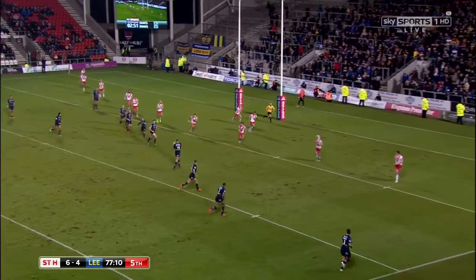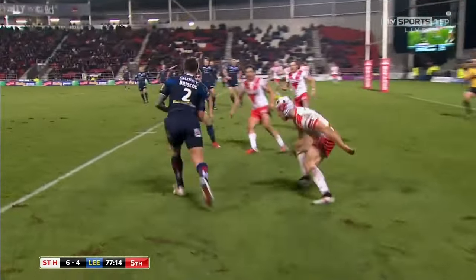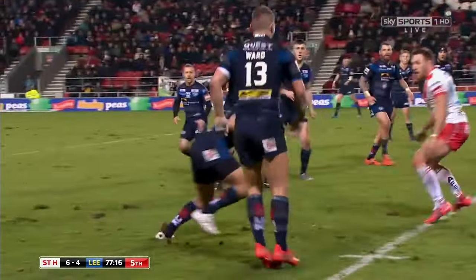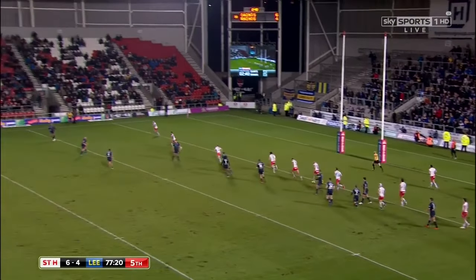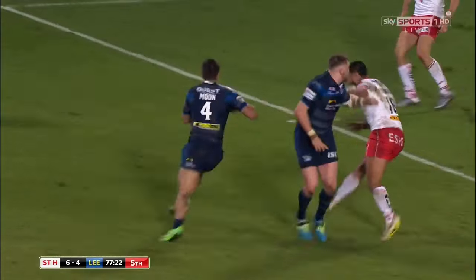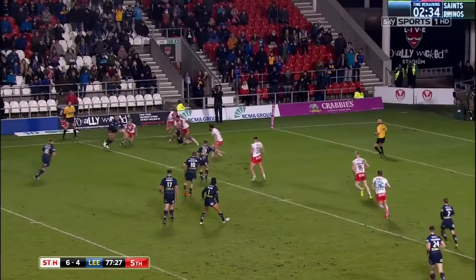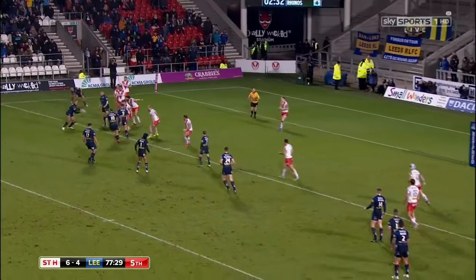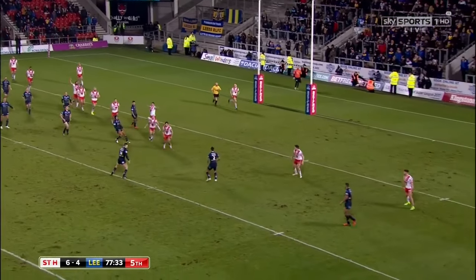Here is Burrow. Burrow spreads it and finds Sutcliffe. Sutcliffe then to Watkins. Watkins gives it then to Briscoe. And Briscoe has to come back inside. Shrugs away from Roby first time. Gets the ball away to Sutcliffe. Long booming pass from Sutcliffe. Out wide it goes. Brilliantly passed on by Singleton to Joel Moon. And Joel Moon flicks it back to Ryan Hall. Singleton to Hall. Is this another big moment at the home of St. Helens?